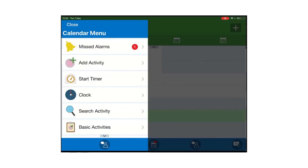You can also see that there's a menu here. This is where you can go in and create basic activities, create basic checklists, and then instead of creating the same one every time, you can select it from your basic activities. The rest of the calendar menu is in there as well to change all your settings.